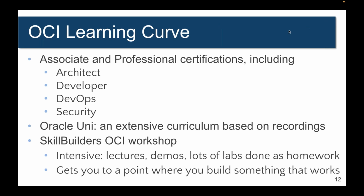However, the Oracle University courses, while they're generally good, they aren't interactive. Typically, you watch the videos and then you hack your way through the labs in an always free environment. You're very much on your own.